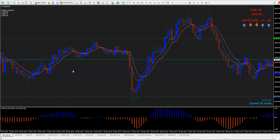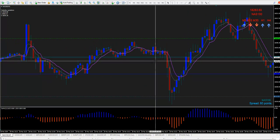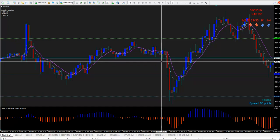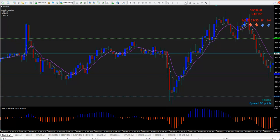Okay, so the opening was right in here, for 1625. This is the 1 minute time frame. It's too wild to trade the 5 minute, so I traded the 1 minute today. You can trade divergence on any time frame.